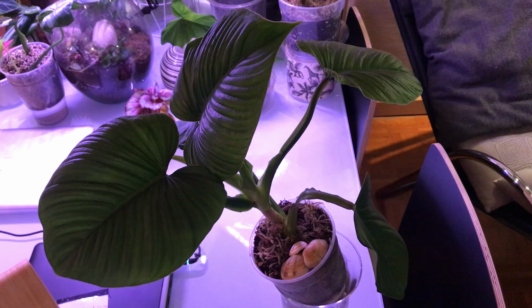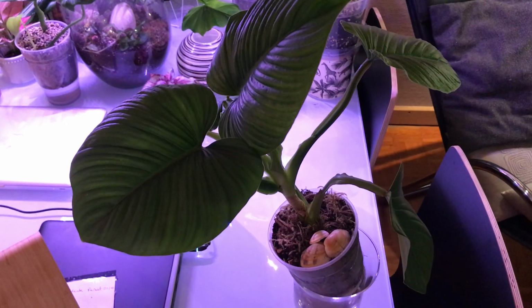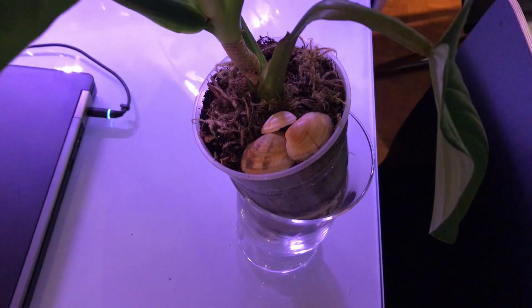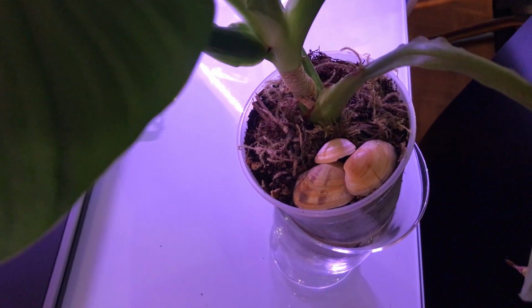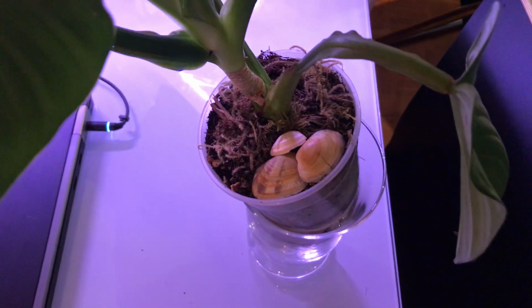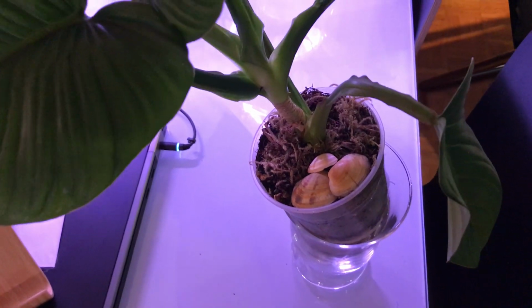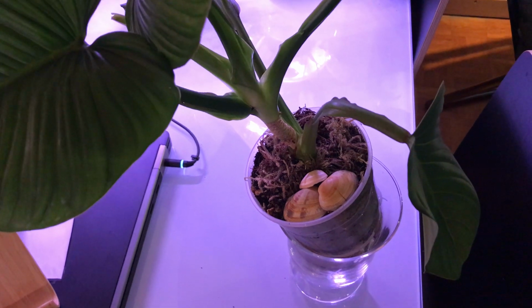What I also do is I spray the leaves from time to time, and especially you might see that I covered the base of the plant with some sphagnum moss, and from time to time I also vaporize with water the base of the plant and the sphagnum moss that's surrounding it.